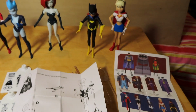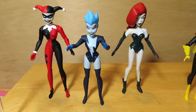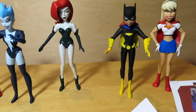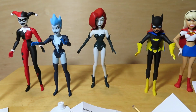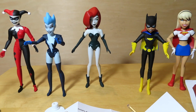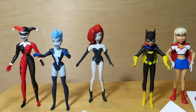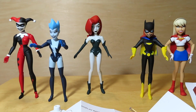So moving on to the girls. I'll give you guys a good look at them from the front. Again, LiveWire, from what I understand, is exclusive, as was Supergirl. And it looks like Supergirl and Poison Ivy have slightly bigger heads than the other girls, especially in comparison to Harley. Harley looks like she has a small head in comparison. And they're pretty much of equal height, but maybe Harley again looks to be a little bit taller, with Livewire probably being the shortest there.